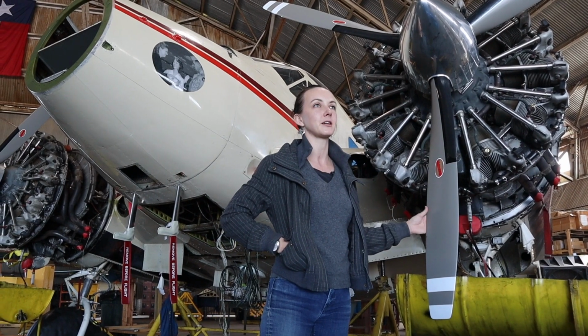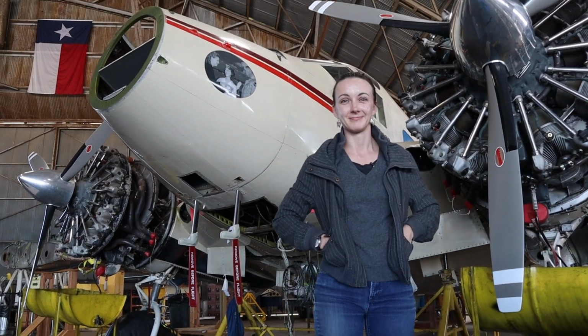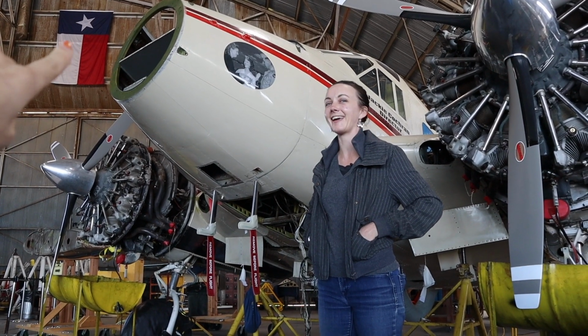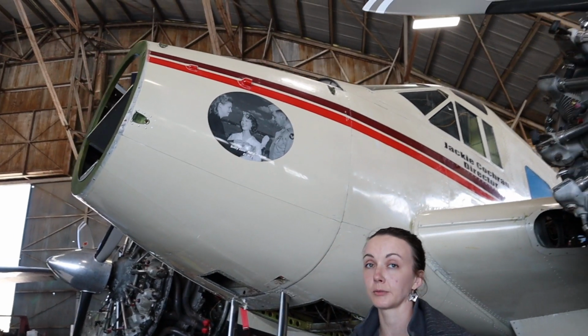The airplane's got a lot of ties to Fort Worth. Jackie had ties to Fort Worth. She actually lived here during the war while she was running the WASP program. It's funny because there's no way for me to crop that Texas flag out. Yeah, Texas! That's Jackie on the left. She's pinning service wings on a WASP graduate.